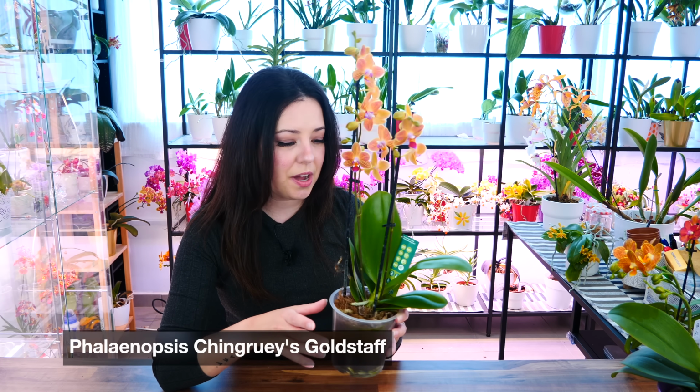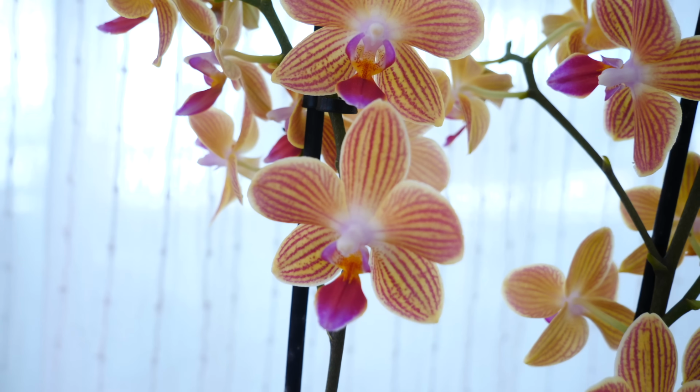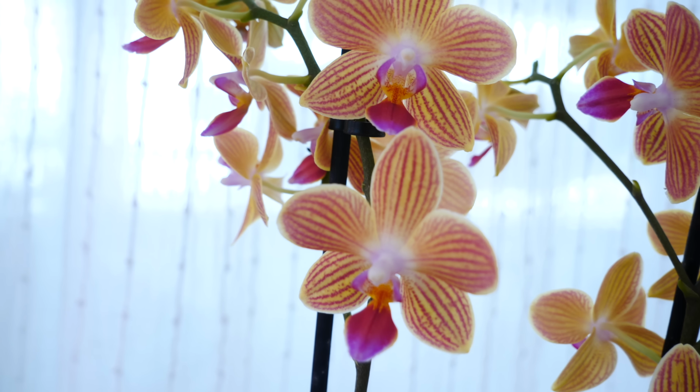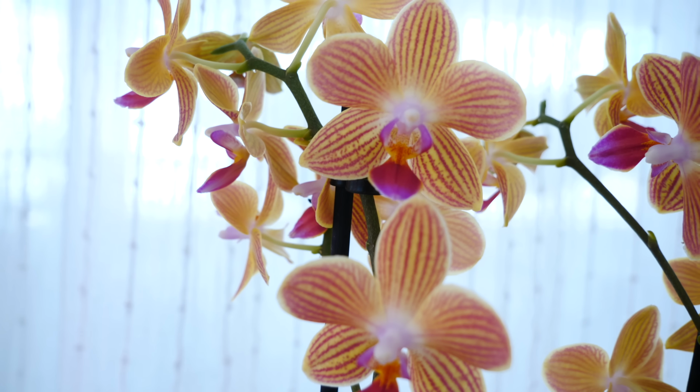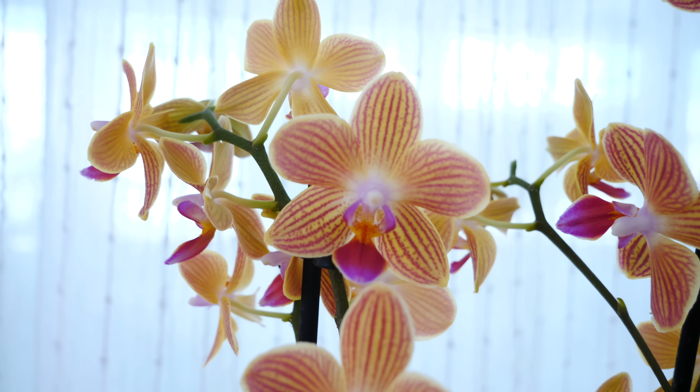Orchid number 2, kind of a similar deal if I'm being honest, but with a different tone. This one does not have a tag, but I know what it is, something with Goldstaff. I'll put it on the screen. I initially lost my first one due to thrips, but I found it again for sale in a flower shop. How cute is that? This is yet again an orchid that you might say, oh, it's rather orangey, but if you look closer, you'll see it's the same type of thing.